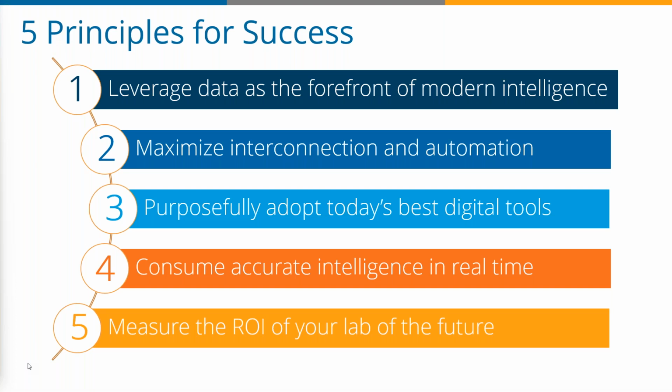The second principle is to maximize interconnection and automation. This principle underscores the need for seamless interconnection and automation between lab instruments and systems. This automation reduces the burden of repetitive data-related tasks on lab operators, minimizing human error, and ultimately enhances productivity.